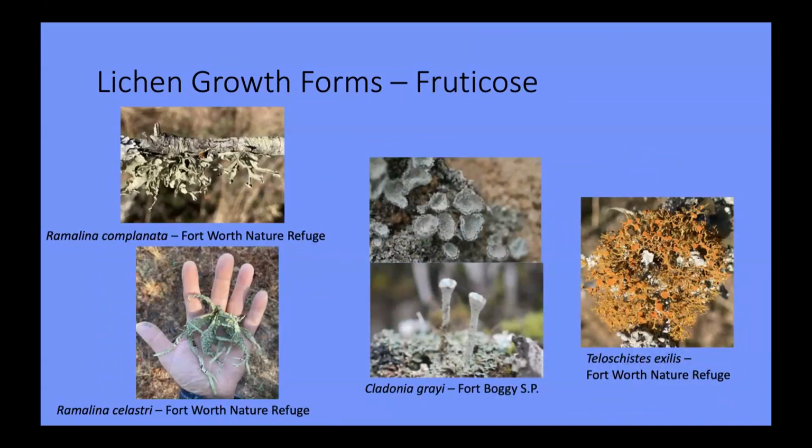Fruticose lichens are the shrubby or bushy or pendulous lichens. If you go into the Pacific Northwest, you see these hanging off trees. These pendulous lichens are really common. The orange taxon on the right of the screen is probably, especially for those of you around Austin, our most common fruticose lichen, and it's very showy, that Teloschistes exilis.